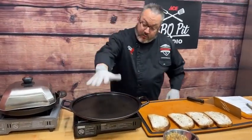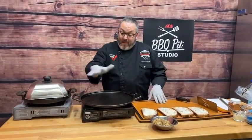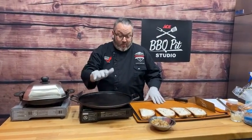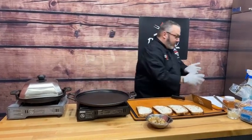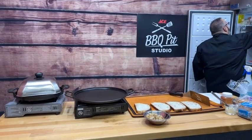All right, now, because we're going to be cooking bread on here, I am going to moderate the heat on this because I definitely don't want this to hit and then burn right away. So we'll keep an eye on that. Let me grab our cheese out of here real quick.